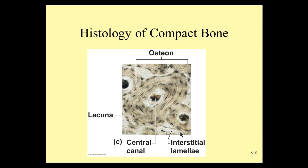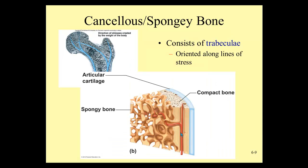So spongy bone is found in the epiphyses of our bones, or it's found between the bones of flat bones, such as in the skull. And there's these open spaces, and we can see there's blood vessels that permeate through the spaces in the bone, and these bony pieces that we see in spongy bone, those are called trabeculae.